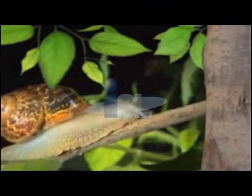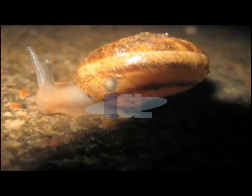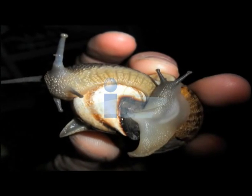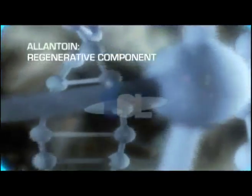Snails can regenerate their own bodies. This little mollusk has an incredible ability. It can reconstruct any of its tissues thanks to a substance called Allantoin. This little creature that we've overlooked for so long had become an amazing discovery in the world of cosmetics.